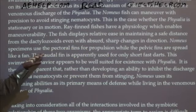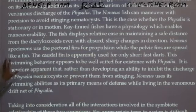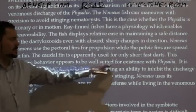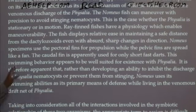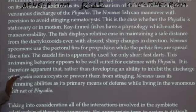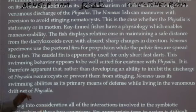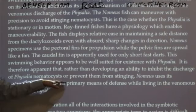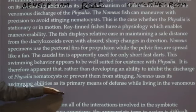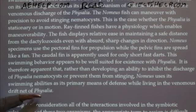Non-vious specimens use the pectoral fins for propulsion, while pelvic fins are spread like a fan. The caudal fin is apparently used for only short, fast darts. This swimming behavior appears to be well suited for existence with Physalia. It is therefore apparent that rather than developing an ability to inhibit the discharge of Physalia nematocysts or prevent them from stinging, non-vious uses its swimming abilities as its primary means of defense while living in the venomous drift net of Physalia.